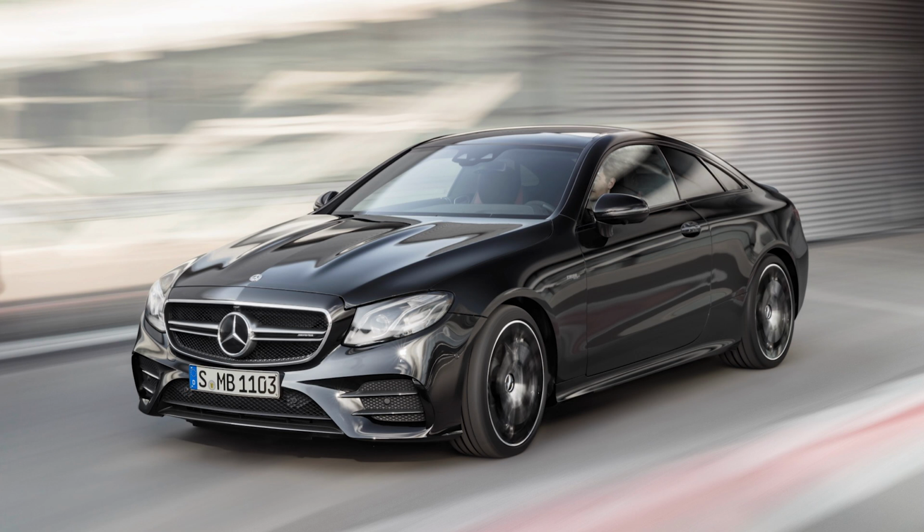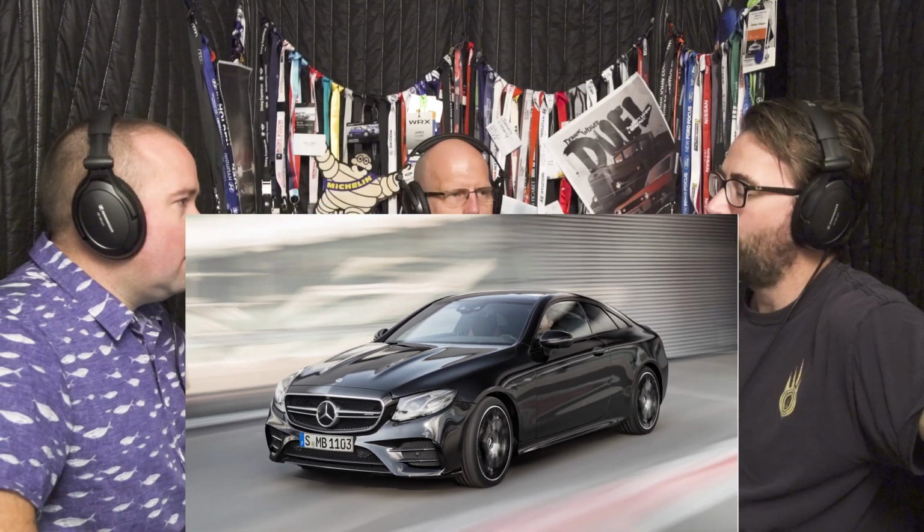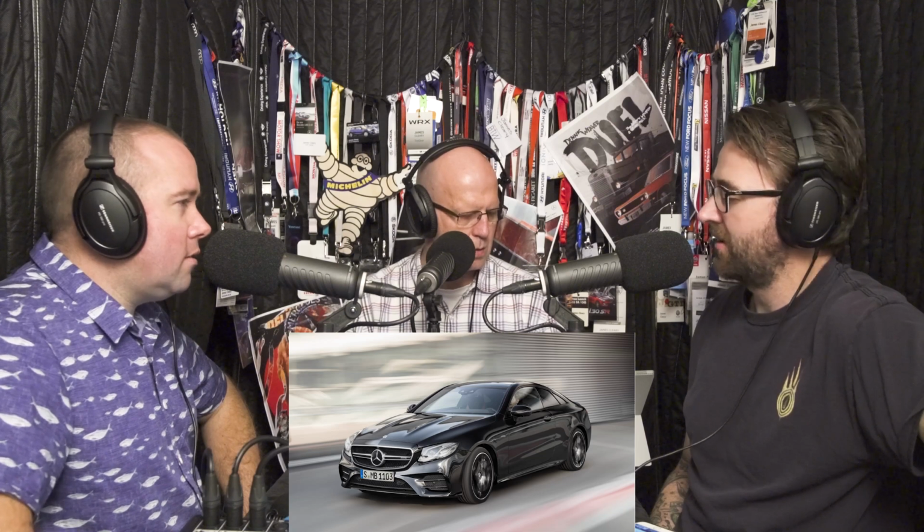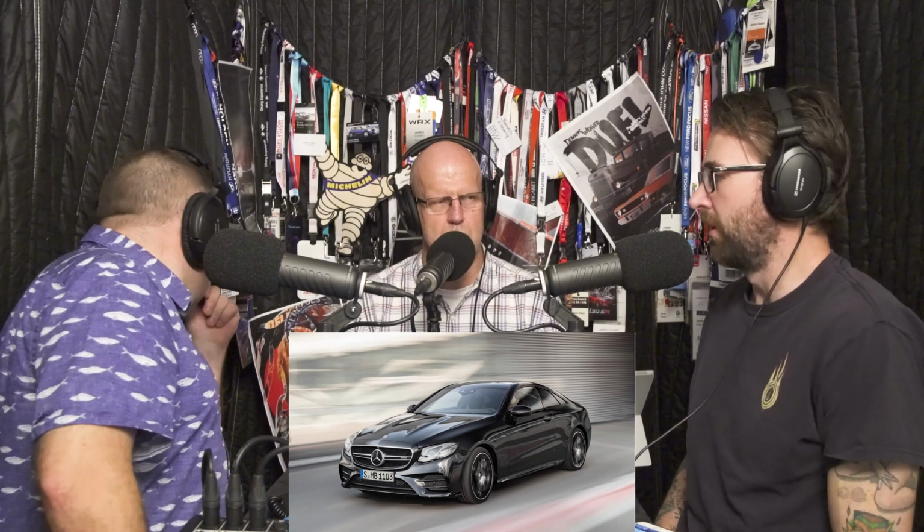In a beautiful burgundy red. It's a weapon. So all-wheel drive, the new straight 6. That's right. 3-litre straight 6 with a turbo and the EQ boost electric trickery. Not trickery, but it's their mild hybrid, they're calling it. It's not an electric motor. More of a starter.